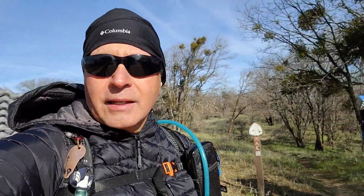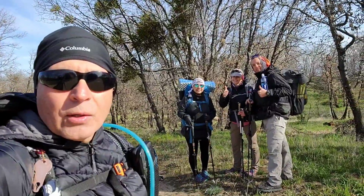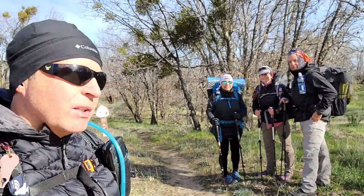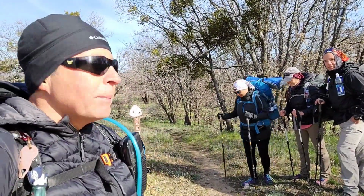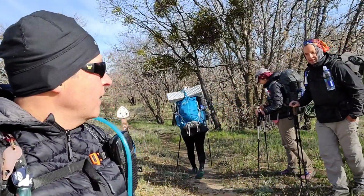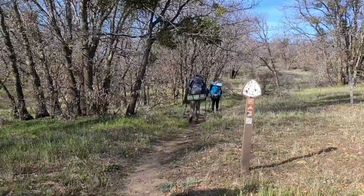Hey, good morning everybody. Alright, so it is March 21st. It's about 9:20 in the morning. We're about to head out of the campsite that we were at. And here's the crew. We're going to try to hike 15 miles today to get to our next campsite. And along the way, we'll take some more videos and pictures. I'm going to flip the camera around so you guys can see the trail. And here we go.